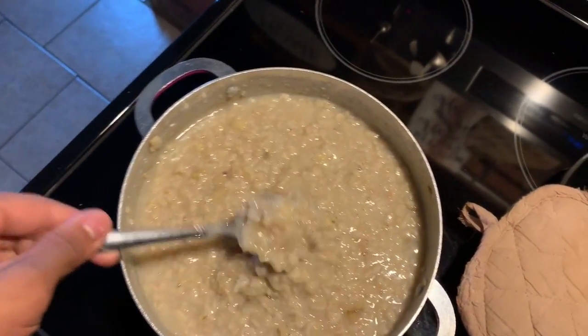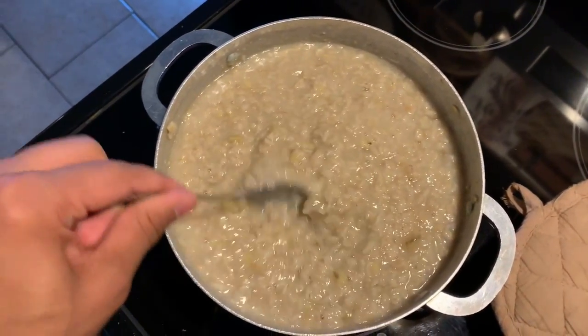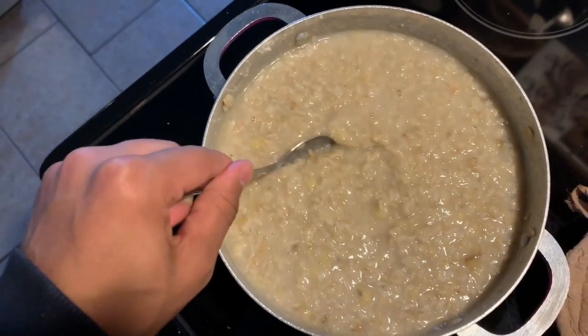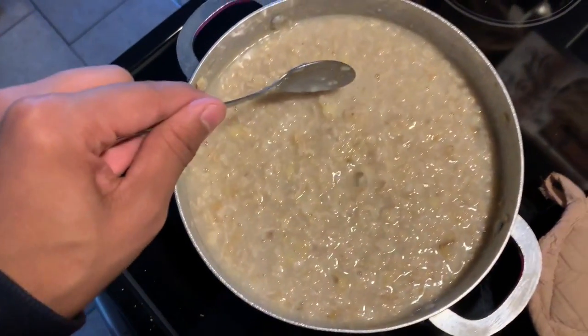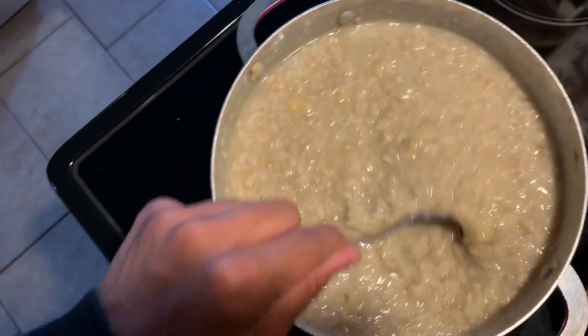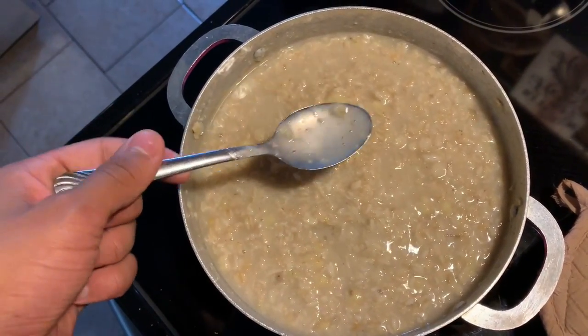I'm currently making some oatmeal for my chickens. This is just plain old-fashioned oats with bananas in it. The bananas were a little overripe. I already made it and put it in the freezer to cool down, and then I forgot about it, so it got too cold and really thick. So I just put it on the stovetop to get a little more warm, because that's the whole point of giving it to my chickens.